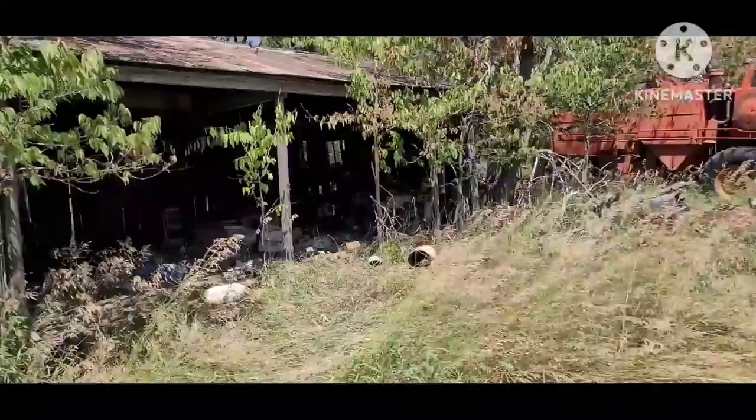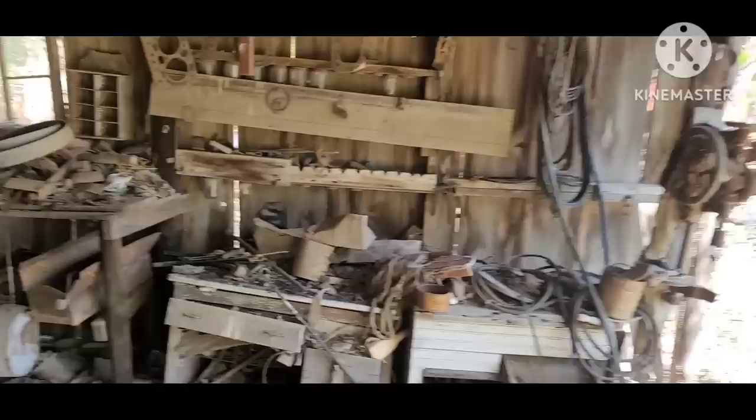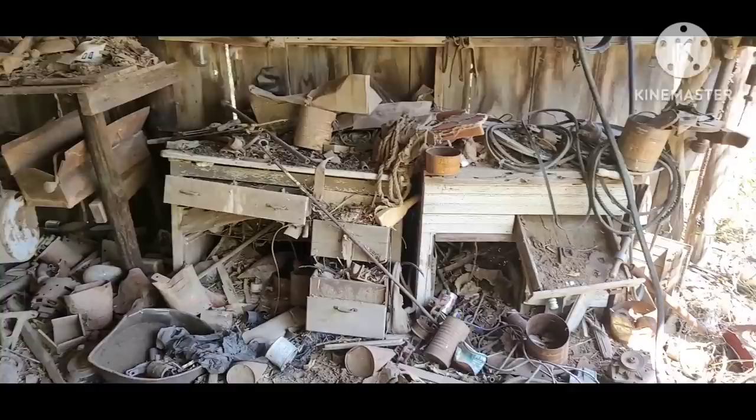They would have gone through all these sheds and picked out the items that they're selling on the tables. Just a very basic agrarian existence. Relics of a time that's no longer with us.